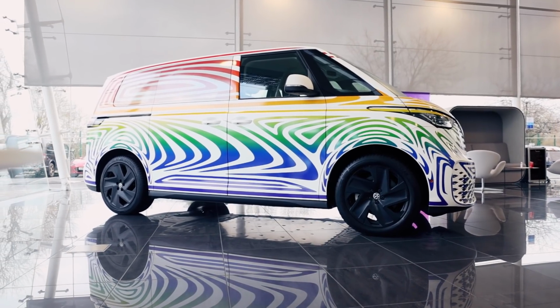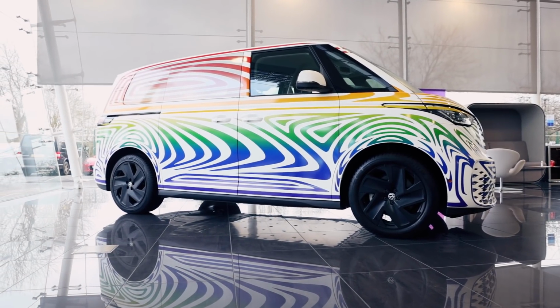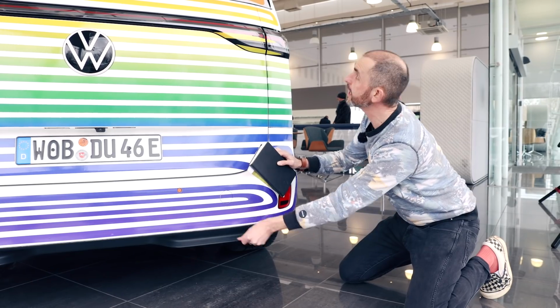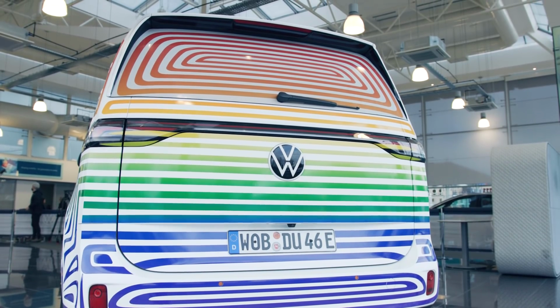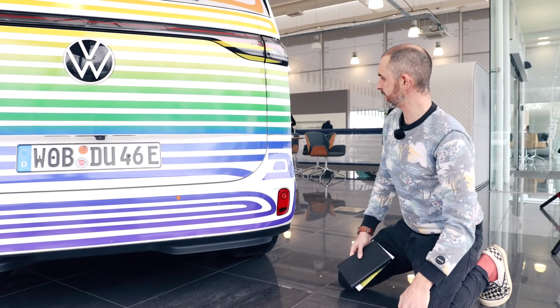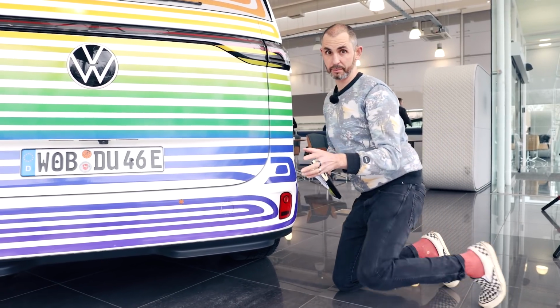I can't see a great deal apart from the independent suspension. You've got a bit of aero here, and there's a bit of aero. There's quite a neat little spoiler actually on the back of the roof, that nice little lip there. Not a lot has changed from the concept.